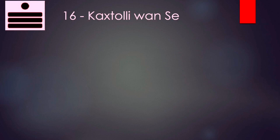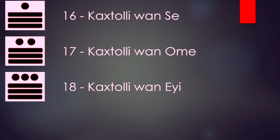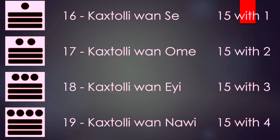Now to finish up these building block numbers, we have 16, or kashtoli onse, which literally means 15 with 1. Kashtoli onome, 15 with 2, 17. Kashtoli oneyi, 15 with 3, or 18. And kashtoli onnawi, or 15 with 4, 19. Now these numbers are written with 3 bars, each representing 5, for a total of 15, or kashtoli, with the addition of 1, 2, 3, and 4 dots. The names of these numbers reflect this.